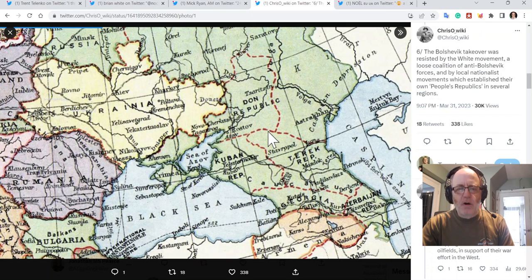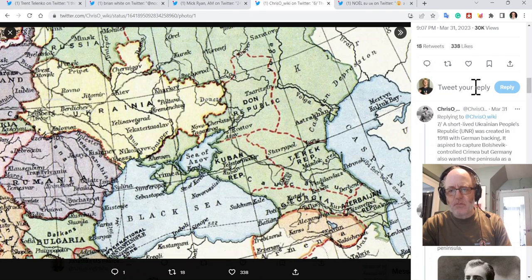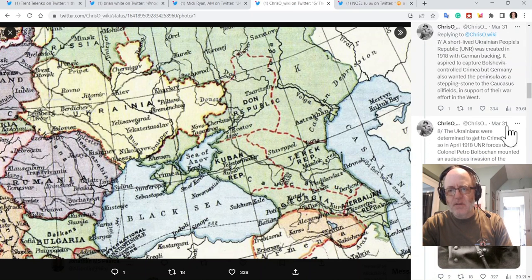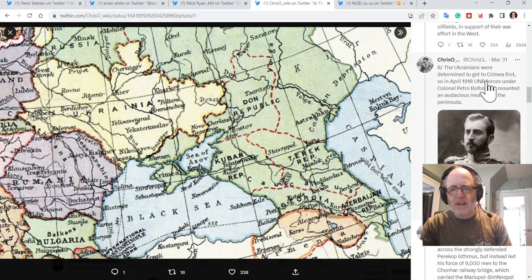Splitter. The Bolshevik takeover was resisted by the White Movement, a loose coalition of anti-Bolshevik forces, and by local nationalist movements, which established their own People's Republics in several regions. A short-lived Ukrainian People's Republic, UNR, was created in 1918 with German backing. It aspired to capture Bolshevik-controlled Crimea, but Germany also wanted the peninsula as a stepping stone to the Caucasus oil fields in support of their war effort in the West.